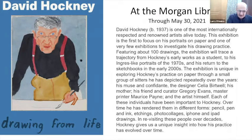The focus in the drawings, some of them are preparatory sketches for larger scale paintings, but for the most part, I think he uses drawing as a way to explore his ideas and to get them out.